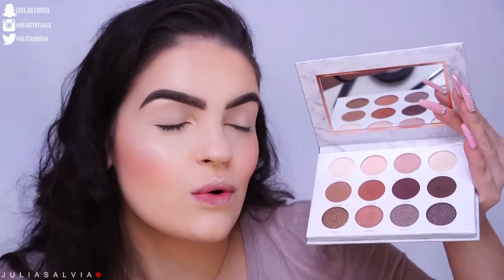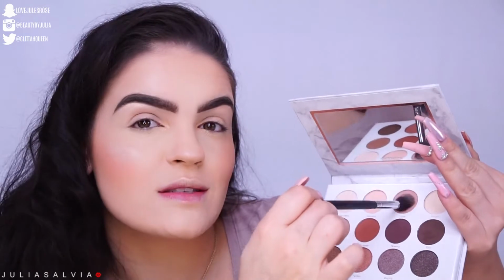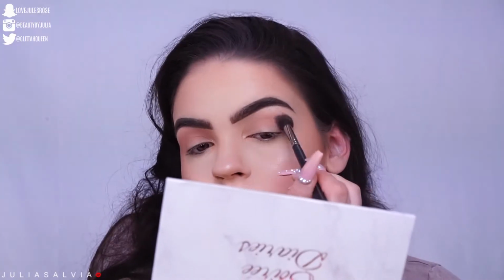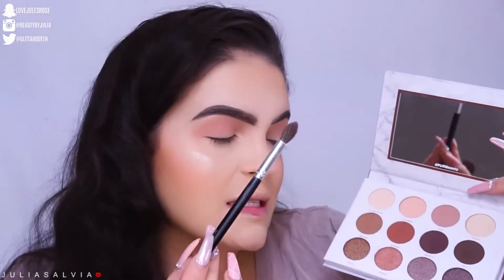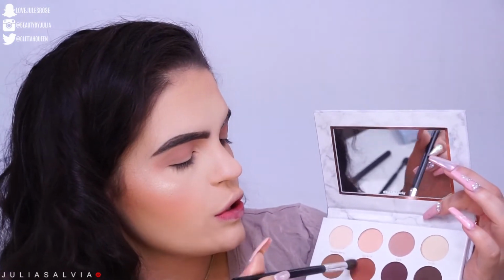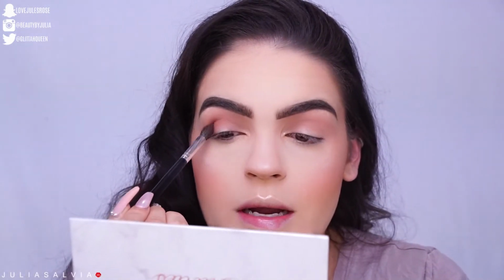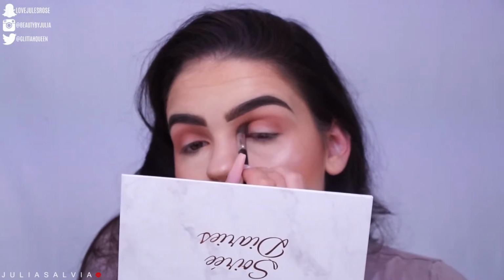For the eyes, I'm jumping into the Pure Cosmetics Soirée Diaries. Did I say that right? I think I did. Soirée Diaries palette. I'm going into Gala, and I'm going to use Gala as my transition color. I'm going to pack Gala on super heavy. I'm then going to take a smaller pointed blending brush and I'm going to go into Splurge and Stunner. And I'm just going to put these right into my crease as well, just to give it a little depth.